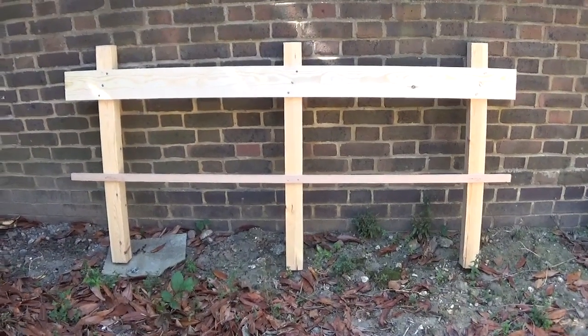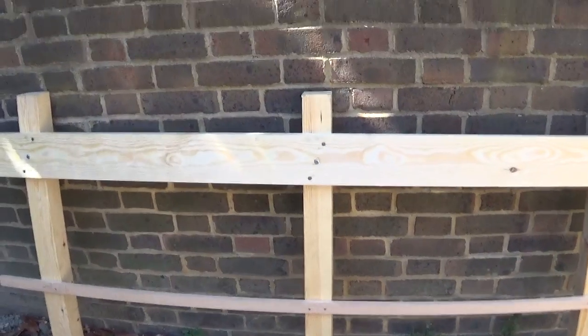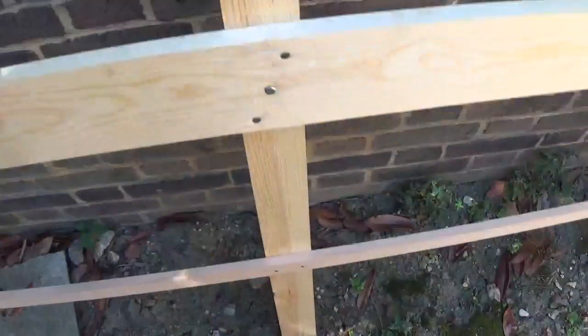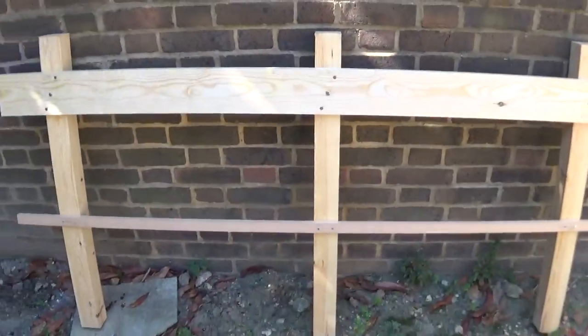So anyway, I thought I'd show you the fence that I made. There's my little fence, because my old one rotted away and it started to break up, so I've had to make a new one. So that's my brand new little fence. It's just for here, you see. This is my garden. I know it's a bit of a tip at the moment.